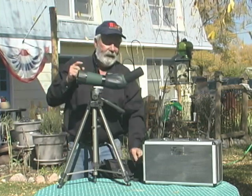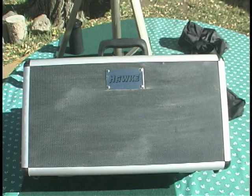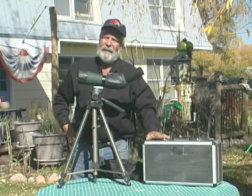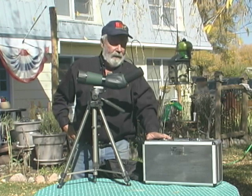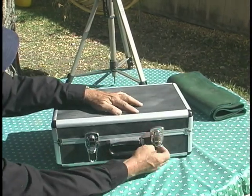Final feature that I really like, look at what I'm pointing at. Right here, it comes with a hard case. A lot of the competition models do not come with a hard case, which, if you're going to transport it on an airplane, stick it in a duffel bag, and you've spent hundreds and hundreds of dollars on a spotting scope, good luck taking chances with the baggage handlers. I'd rather have mine in a hard case where I know it's going to be protected.